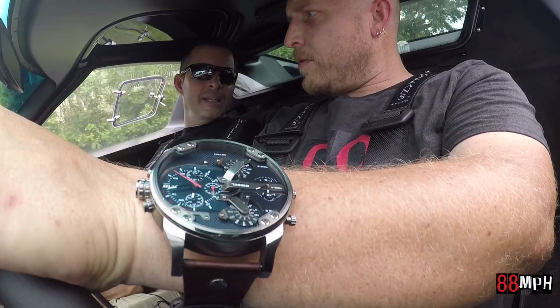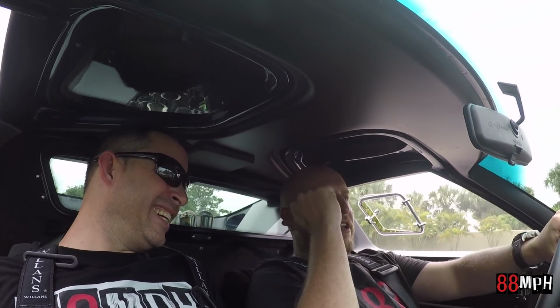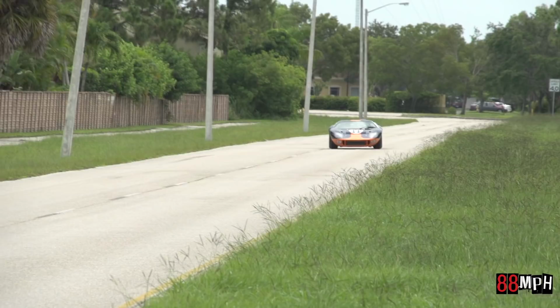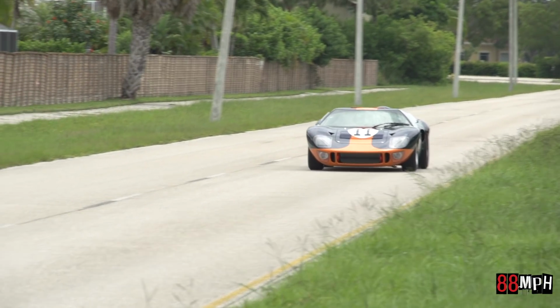At least they put AC in the car. They did. I mean, that helps a lot. Yeah, because we would be very sweaty. I mean, you couldn't even drive this car with that heat. Could you imagine being in full racing gear driving this thing? No way. I mean, it would be a little out of hand. But this thing's got power for days.